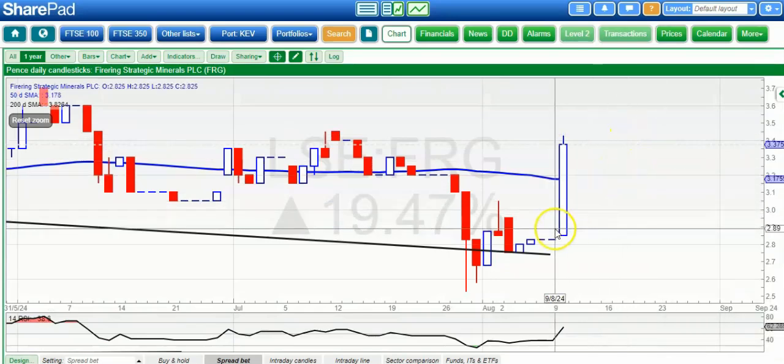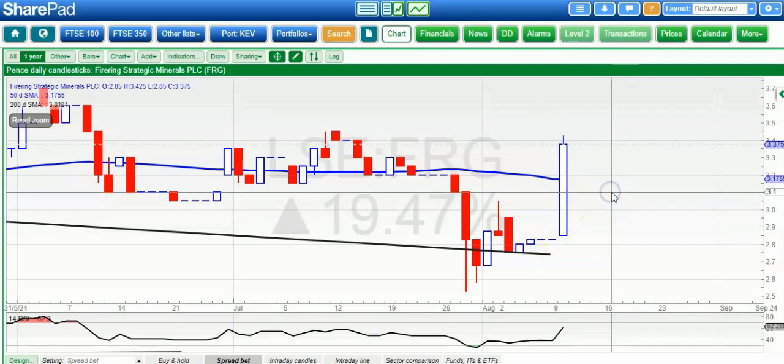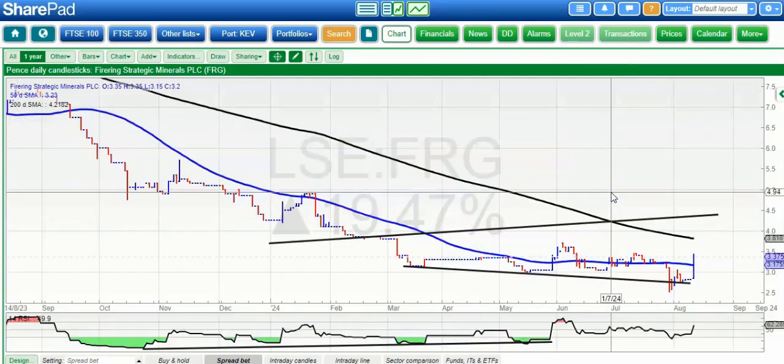And what's interesting, this is actually a bear trap gap reversal, so we gapped up today, and that is one of our more reliable signals, something that regular viewers of this video will know.